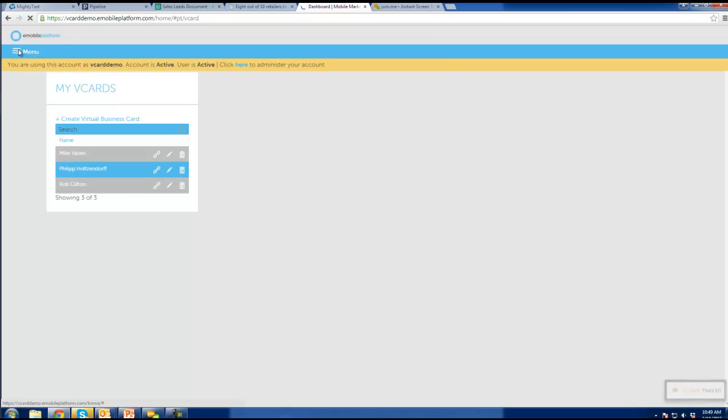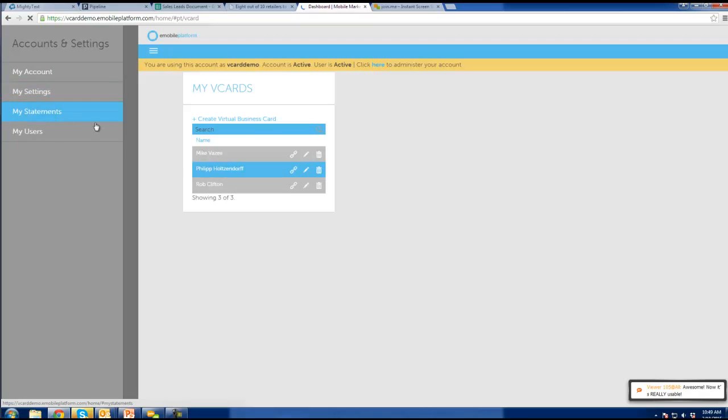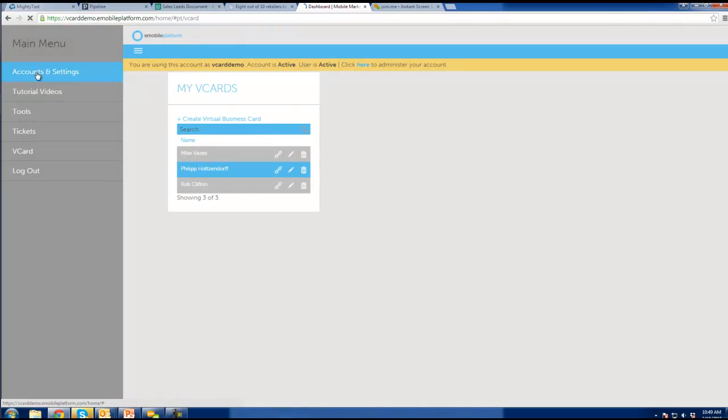When you create a new client, you sell a vCard to somebody, you can give them just accounts and settings, where all they see is my account, my settings, my statements, my users. Tutorial videos, where all they see is accounts and settings client, which we have a new one on. They can see just a vCard tutorial, which I don't have enabled on this particular account, but we've got a new tutorial page that's vCard only. So under tutorial videos, all they have is accounts and settings and vCard. And under their main menu, all they have is accounts and settings, tutorial videos, and vCard, or vCard and mobile websites, potentially, if you sell them both.